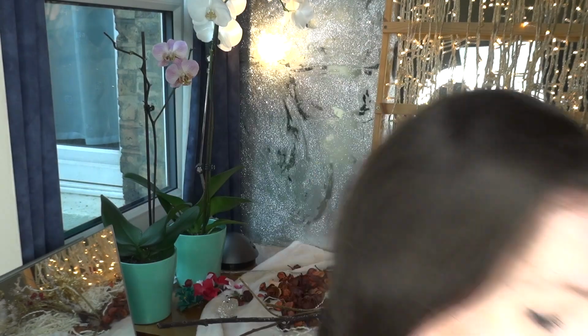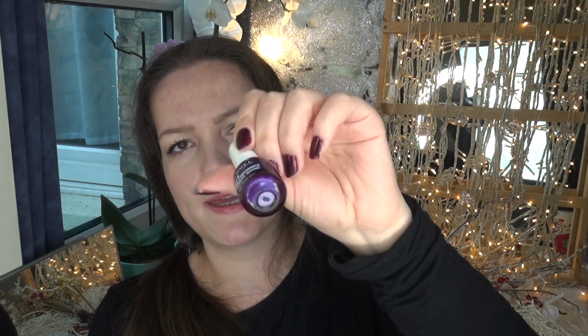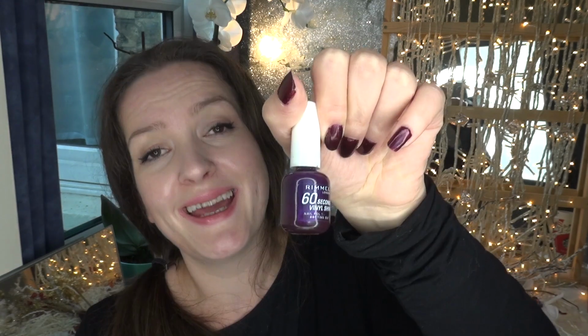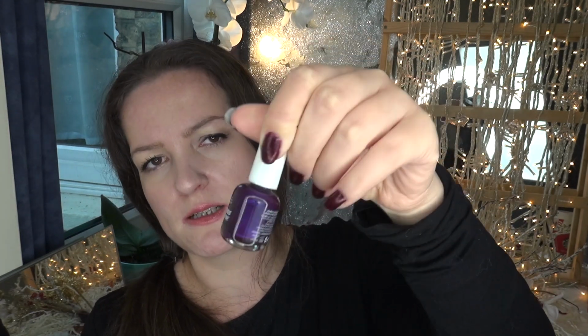Moving on to the products that I think I have made way better progress on. And these are nail polishes. So this is the Rimmel nail polish and gosh, I can't remember the name of it. I think it's, oh yeah, Time Out. And I have completely used it up. Completely. So it's completely gone. It's empty.